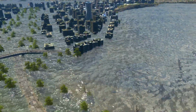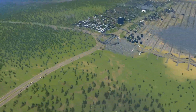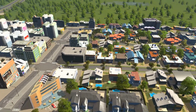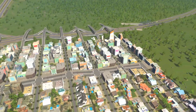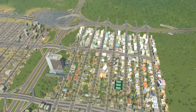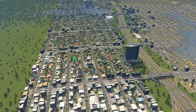You can see the water is draining out into the lake. Yeah, so it was really laggy because pretty much every building was going abandoned, except for this part of town. This part of town is actually doing well. That's pretty weird. They're getting their power from this building, that's why. I don't know where they're getting their water from. Yeah, I don't know where their water would be coming from.